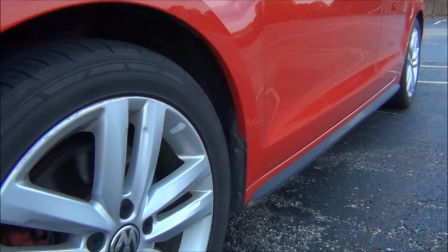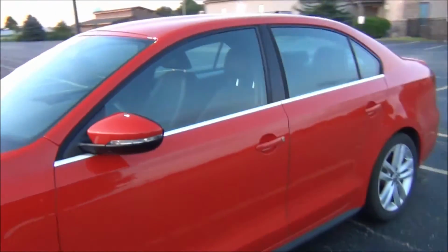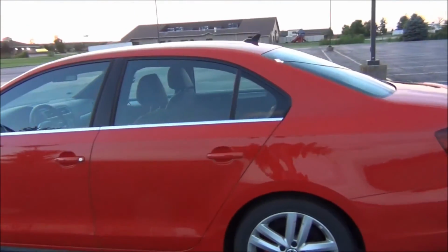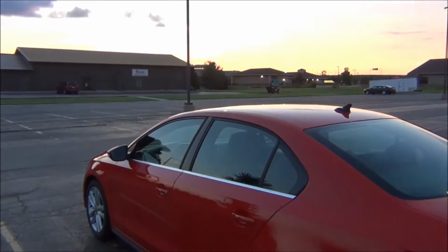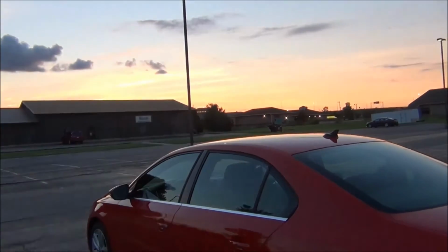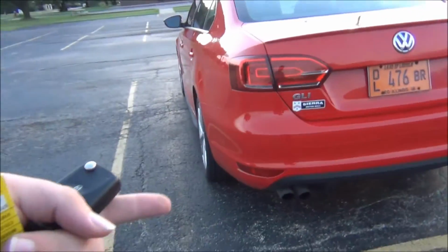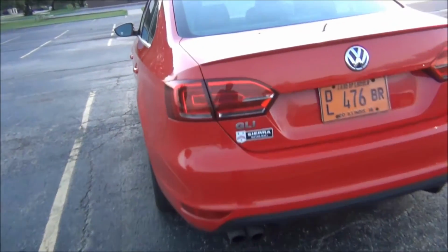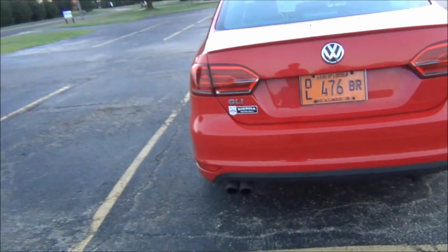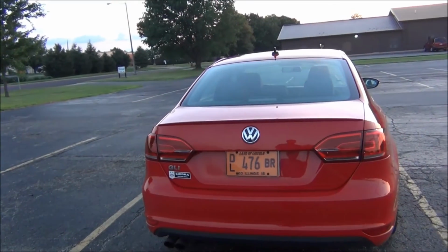The GLI has the black molding along the bottom of the side skirts and a little bit on the front bumper as well. And it has like a polished stripe on the bottom of the windows, which looks really nice. Again, no sunroof. I think this car would look really nice with a black roof, and you could easily do that because the radio antenna is already black. And then in the back here, it has chrome exhaust tips, which are extremely dirty at the moment. And it also has a lip spoiler here, which is nice. It has kind of a black plastic diffuser looking panel on the bottom. Also, the GLI gets LED tail lights, which is cool.